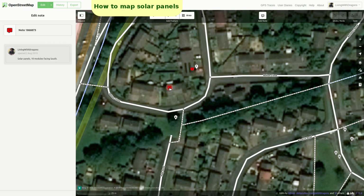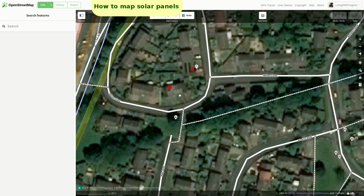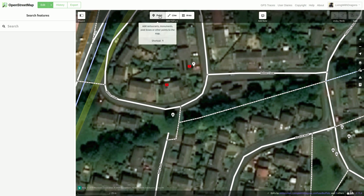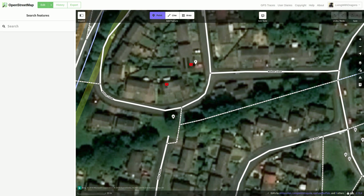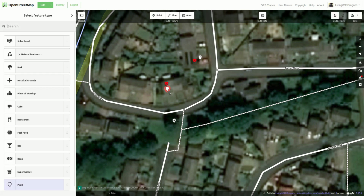So you see these little crosses, and if I put my mouse over, I can see who added that note. Oh, it was me, Living with Dragons. And I can see the text description there. I can also see the date of how long ago they looked at that. So, solar panels, we're not going to draw the full area because we don't have enough detail to do that. But we're going to draw it as a point. So we click the point, and then we click where the solar panels are. And the aerial imagery from Bing that we can use helps me check that I'm doing it within the building. So it was on this side, on that corner, and there's my point.